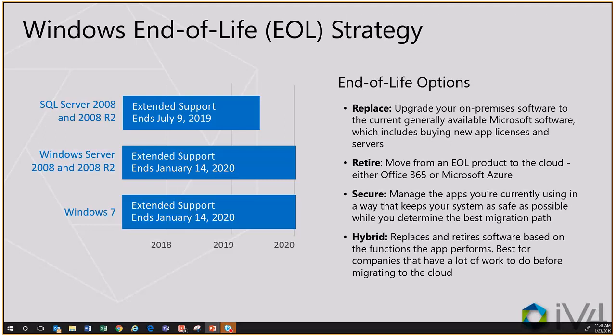You can replace this equipment. So that's upgrading your on-premise software to the most current generation or one that's supported, and then buying new licenses, performing the migration. You could retire that product, moving it from maybe you want to move to a new platform level, whether it's an Office 365 or Azure or some other service.